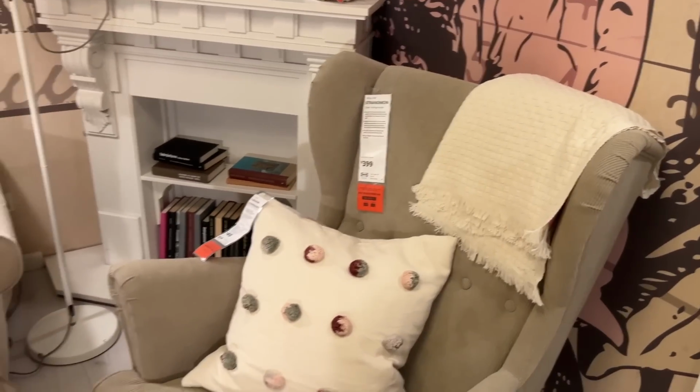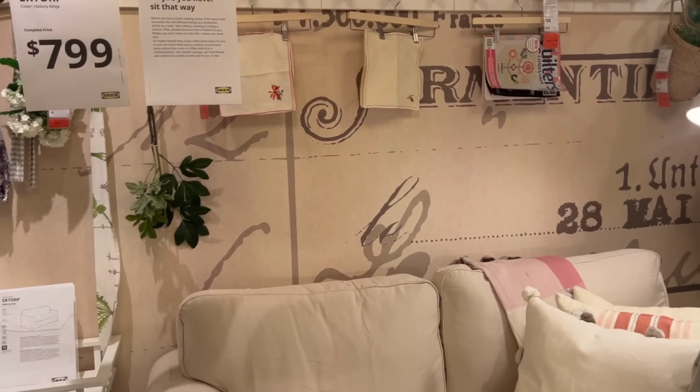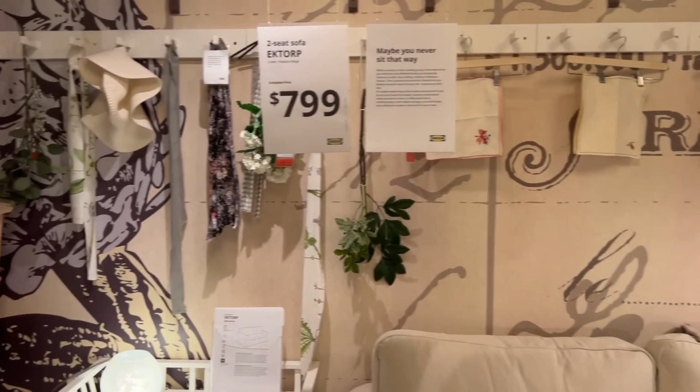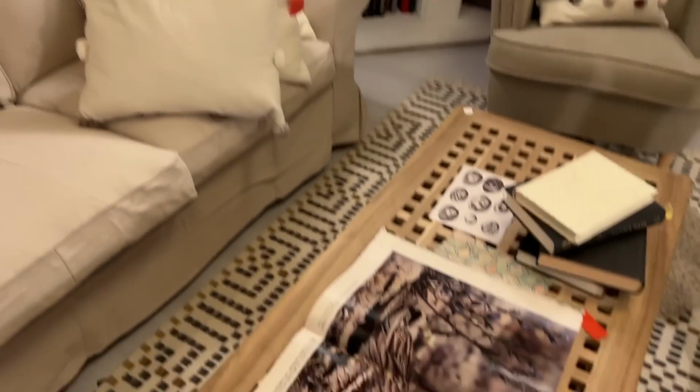Anyway, this room is really cute. I like it. It's busy. The wallpaper is intense. There's a lot going on in here, but I still like it. I don't know.